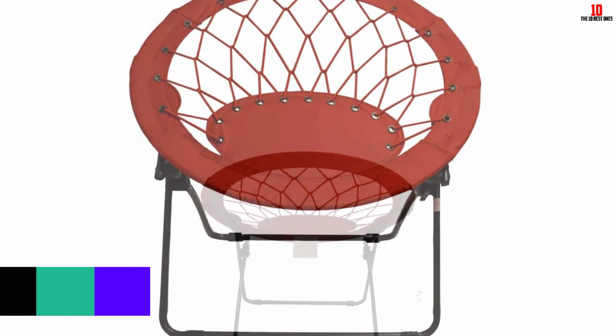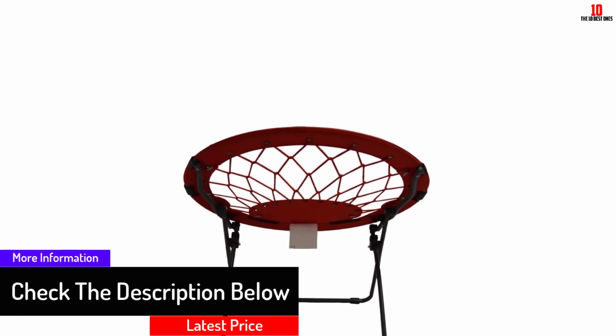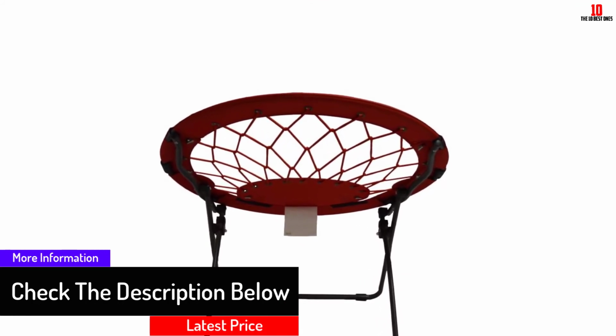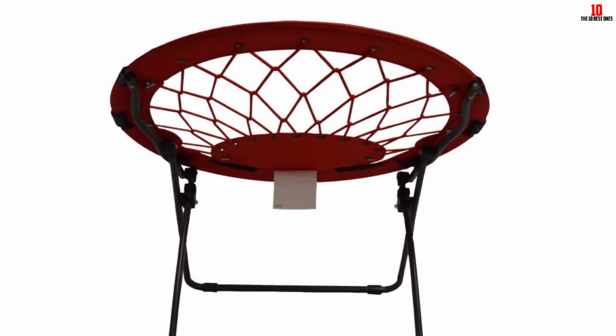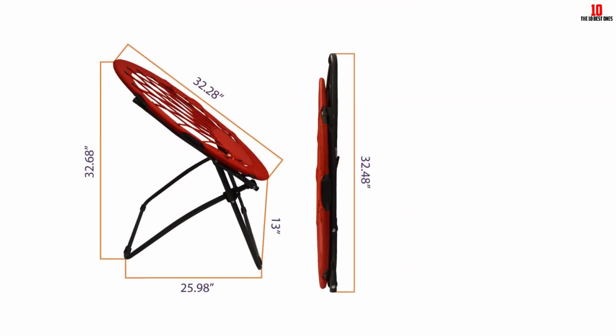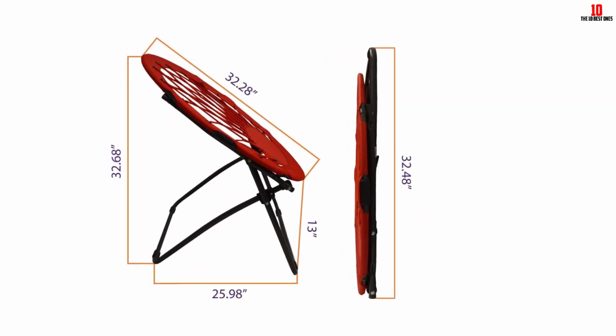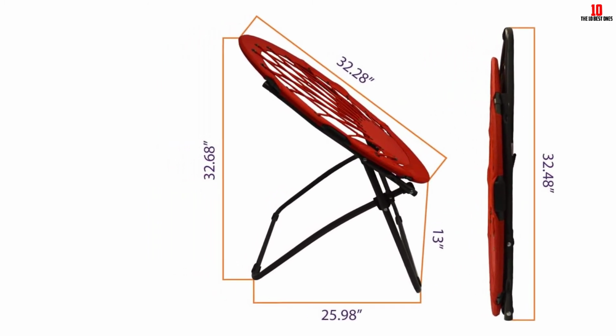The bungee chair can be folded into a compact design for easy storage in small spaces such as your car trunk. The bungee chair is built with an ergonomic design with flexible cords that provide ample support. Also, the bungee cords provide excellent airflow as well as long-term comfort. It features a heavy-duty construction of denier fabric and a durable steel tube frame.